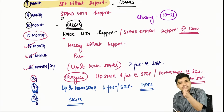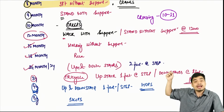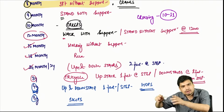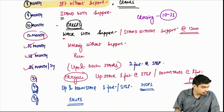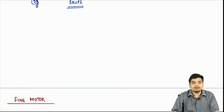The walking with support is coming at 12 months. That is the actual walking with support, with the support of the hands of your parents. Cruising is walking with the support of furniture. It will come just prior to the 12-month point, so at 10 to 11 months. Alright, so Ishita, you're absolutely right. Cruising at 10 to 11 months.